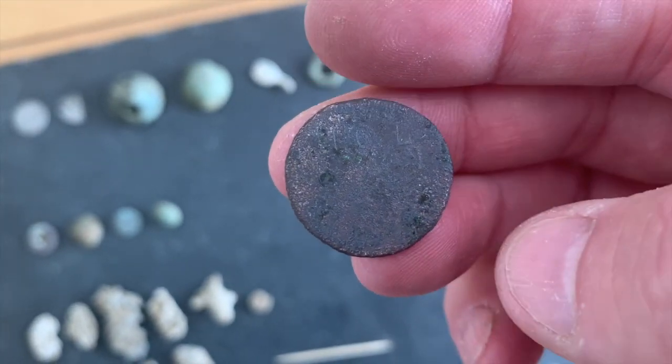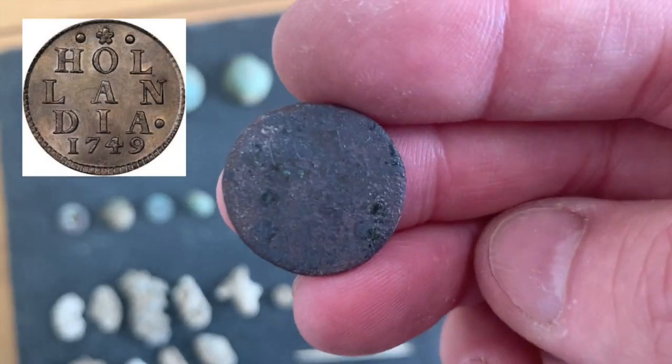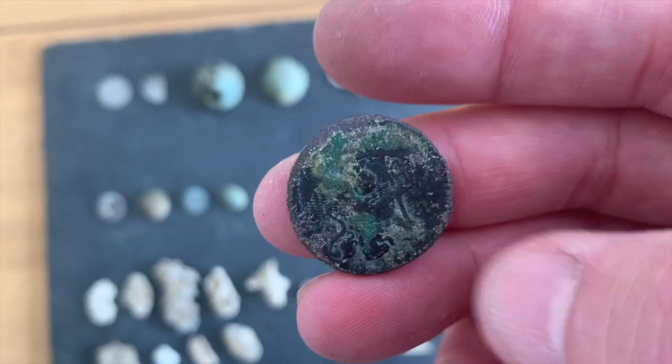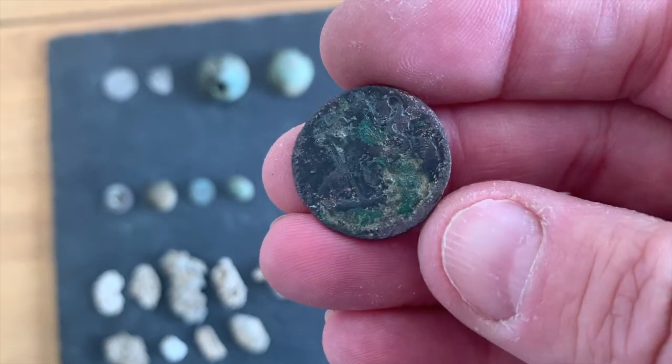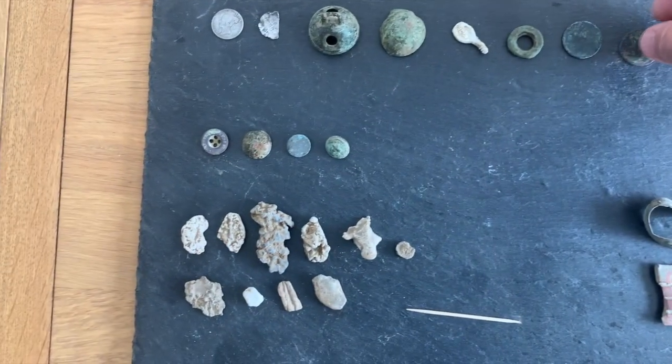That would actually say Hollandia. So it's a Dutch Duit. So it's a Dutch Duit coin from the 1700s. So that is very cool. I've also found another Dutch Duit, a different design, on the top field. So a couple of Dutch coins off there now.